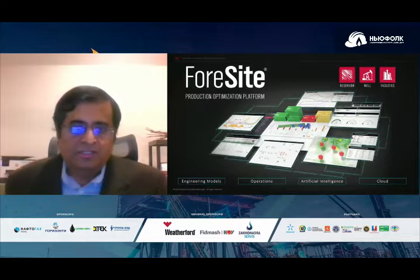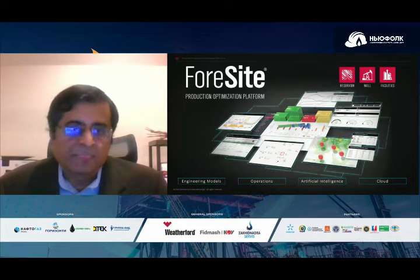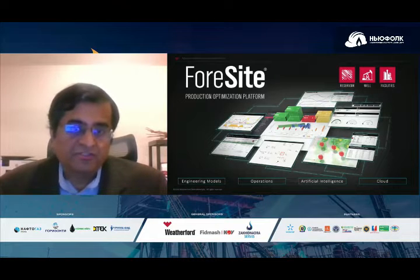So let's take a look at how Foresight is bringing digital technology to the oil field and how it is helping in production optimization. At the end of the day, it is a platform that brings workflows for your reservoir, your wells, and your facilities all into a single platform, so that you can use engineering models, whether these are reservoir models, well models, or surface network models, and bring them together to optimize your wells and utilize the operations modules in order to ensure that your field is running effectively and efficiently at all times.